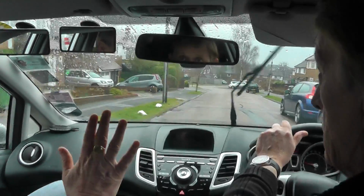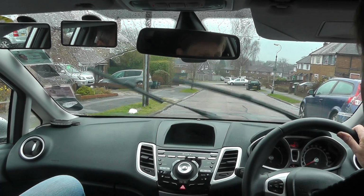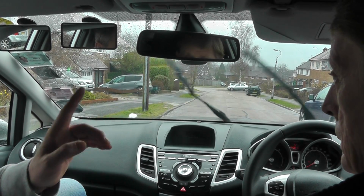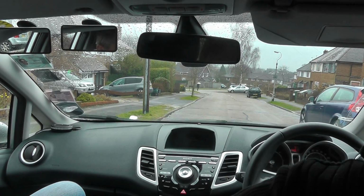Stop! Put your handbrake on, Tony, engage first, but before we move anywhere, you're going to have to check your mirrors and your blind spot. So which mirrors are you checking? Middle one. That one, and the blind spot. Look over your blind spot.